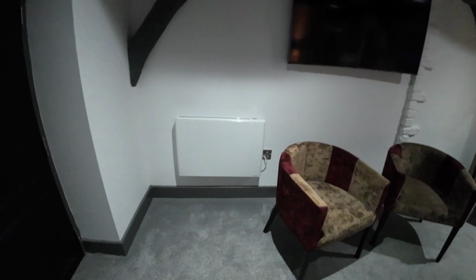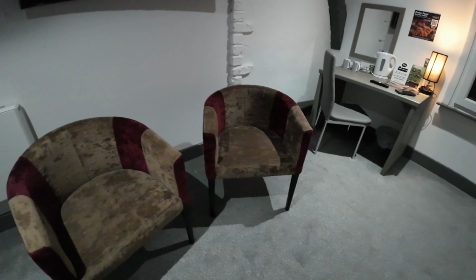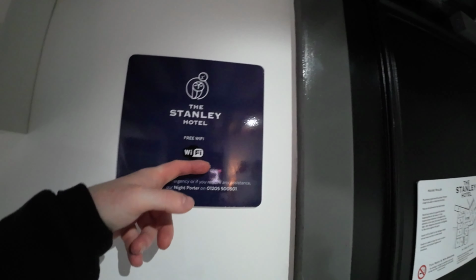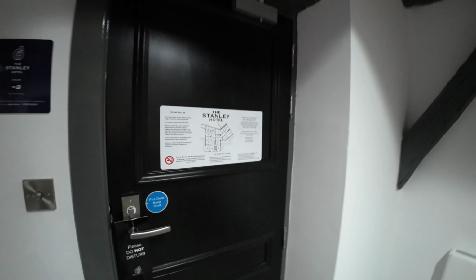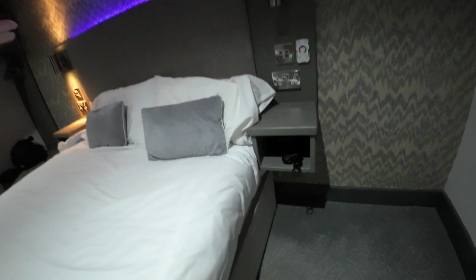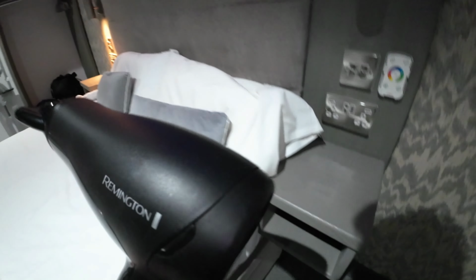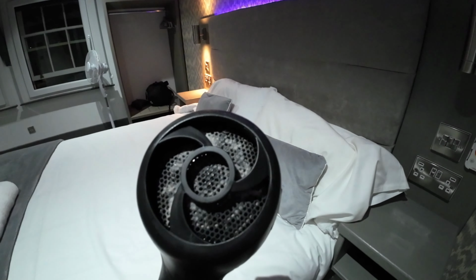You got that radiator, heater, chairs, lovely chairs. They look clean. We've got this here. Nice and clean. You've got your Wi-Fi password, your door and your fire information and your floor plan. Hairdryer down there. Is it dusty this time? No, they've actually cleaned it this time. Oh, there's dust. A lot cleaner though. Don't know what that's for.